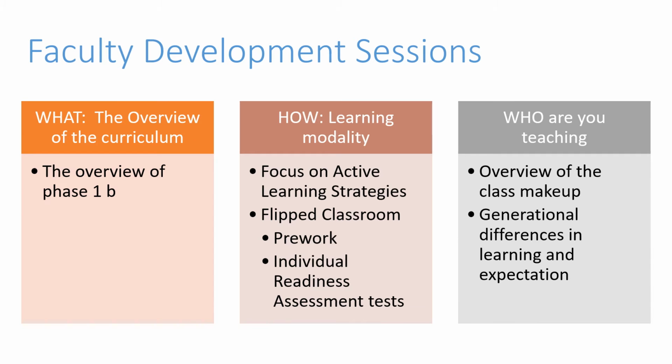So the title of this talk is a 360-degree approach. And when we looked at the topics we needed to present, we decided that we needed to focus on the total learning environment, not only what we were teaching, how we were going to be teaching it, who were we teaching, who were we as teachers, and then circle back in terms of reviewing the what and the how. So these are some of the topics that we reviewed.